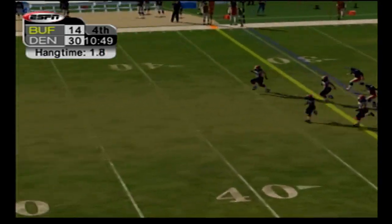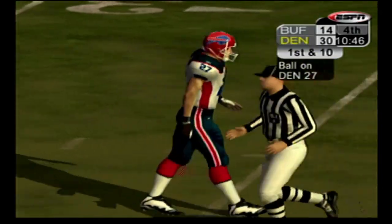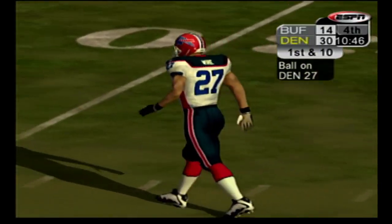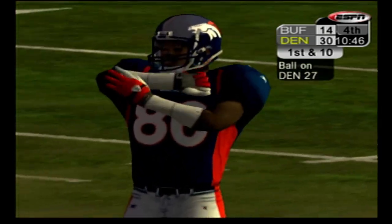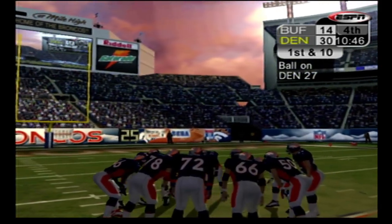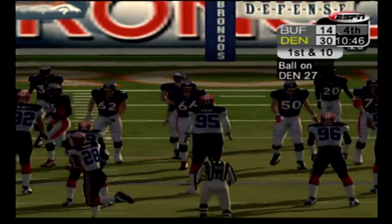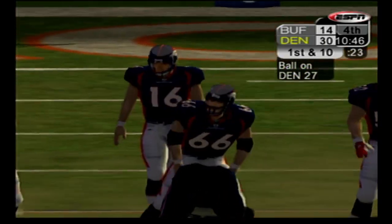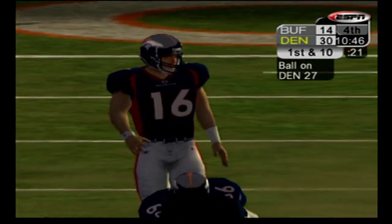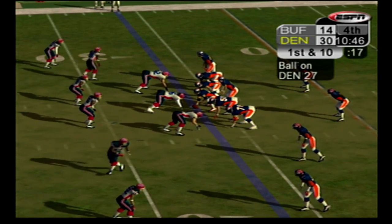Norman takes the snap and pummels this one deep. Smith gets it at the 25. Tackled at the 27. Rod Smith got pinned deep by a beauty of a kick there, and by the time he looked up, there was nowhere to go. The Broncos offense takes the field, and they will start at their own 27-yard line.